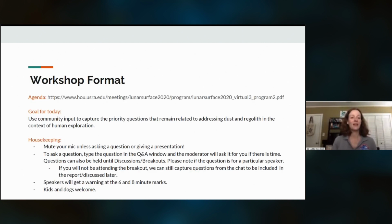And I also want to say that we don't have any topics specifically about simulants today, but I would be remiss not to mention that simulants are a key technology and tool that we can use to understand dust and regolith on the lunar surface. And so we don't have any talk specifically about that today, but there are a number of really great resources for either using simulants, looking up their characteristics and things like that. So go ahead, Ryan.